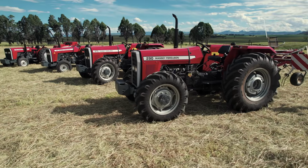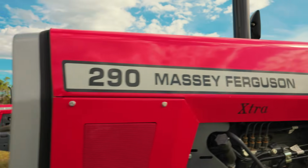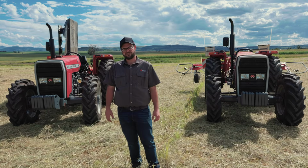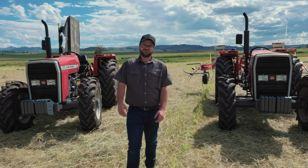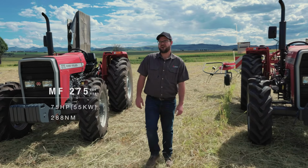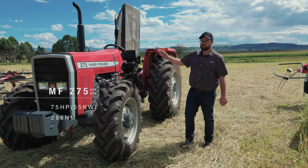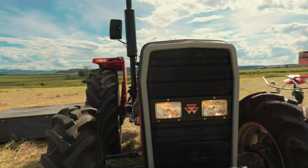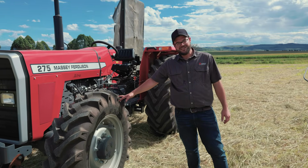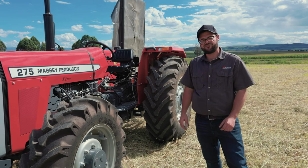And now we're moving into the big frame tractors, the Massey Ferguson 275 and 290 respectively. These are the flagships of the bunch. They also produce the most power. To my right is the Massey Ferguson 275 with 75 horsepower and 270 Newton meters of torque. Much more powerful than the two smaller children, which makes this ideal for the eldest in the house as his inheritance package. The Massey Ferguson 275 is especially powerful in a four-wheel drive front axle.